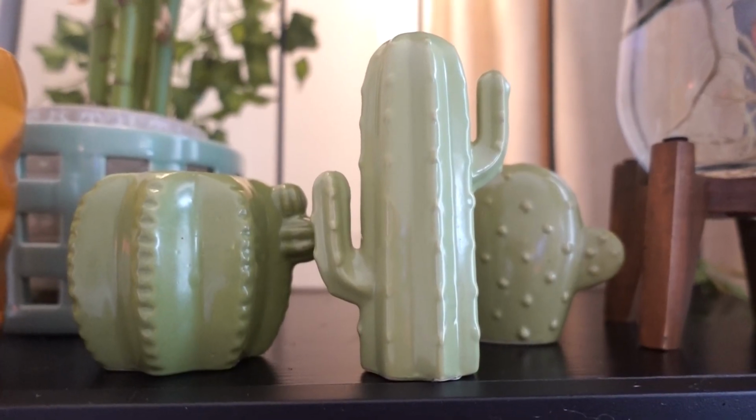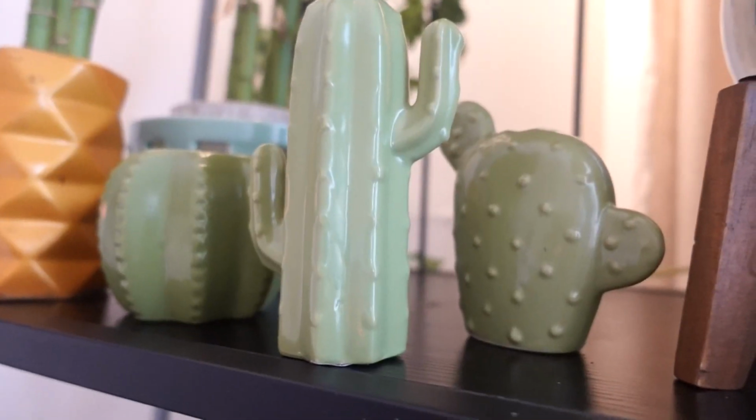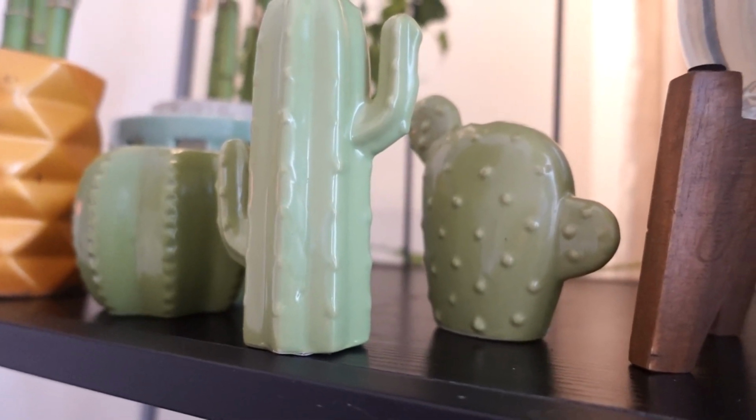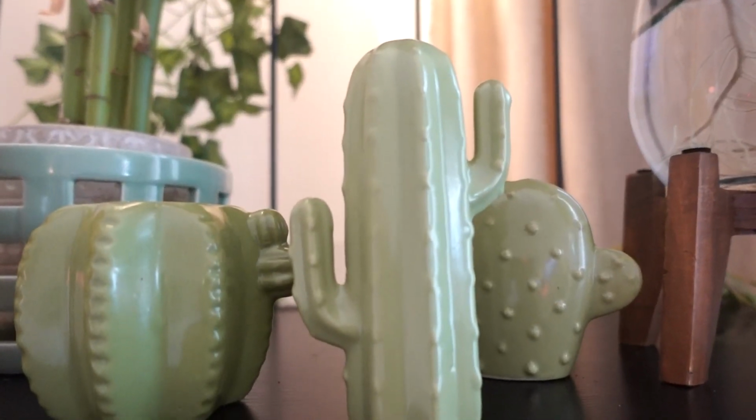But I love them. They're so cute. They were $1 a piece. They kind of have holes on the top of them, so I'm not sure of their function. I thought they were just little trinkets, but they could be candle holders. I truly don't know, but I'm just using them as decor. It goes with the green aesthetic, and they are just the right size. I wanted to make sure any little trinkets I got were small enough that they wouldn't take up the whole shelf, and I could put things behind them that could still be seen.